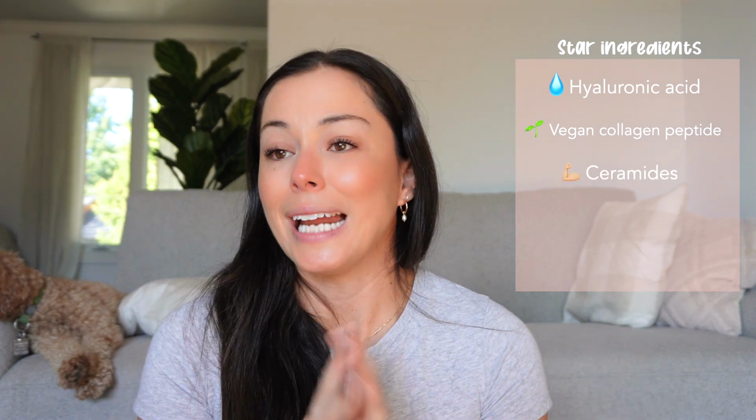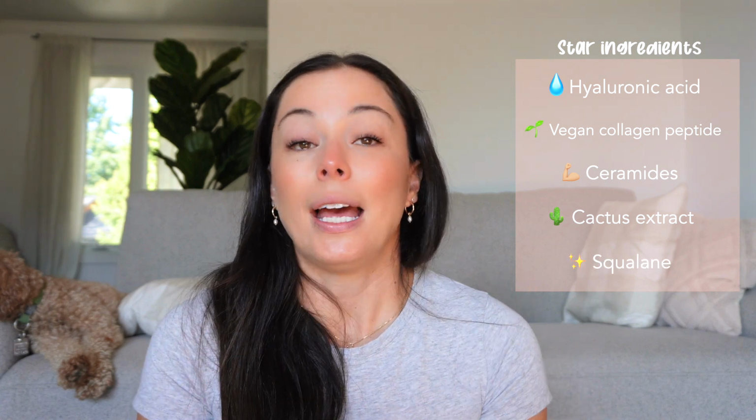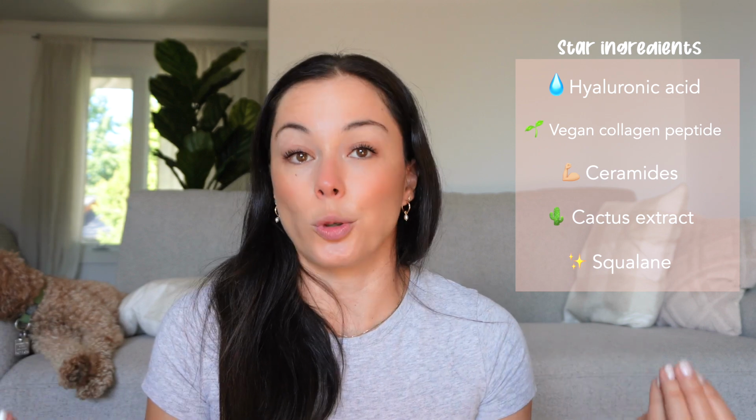It has hyaluronic acid that helps to hydrate and plump your skin. It has vegan collagen peptide, so it helps to plump and helps with fine lines if you are getting there. I'm literally just entering a part of my life where I see fine lines peeking through. Ceramide strengthens your skin barrier. It has cactus extract that acts as an antioxidant booster, and squalane. So all of these ingredients are really good if you have normal to dry skin.